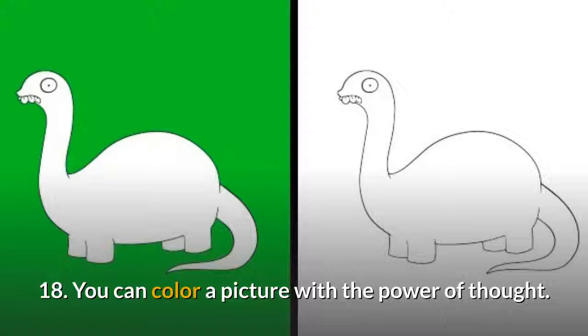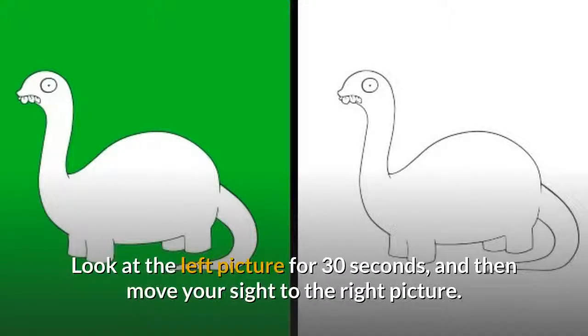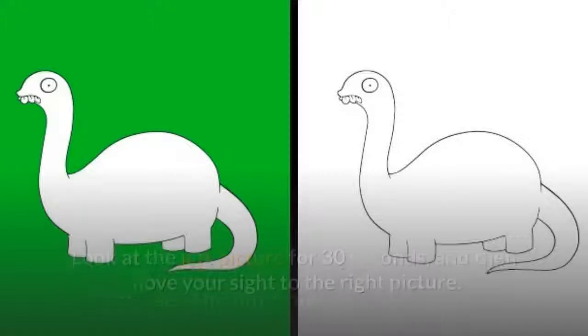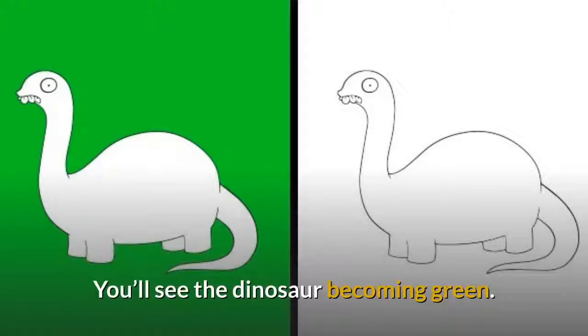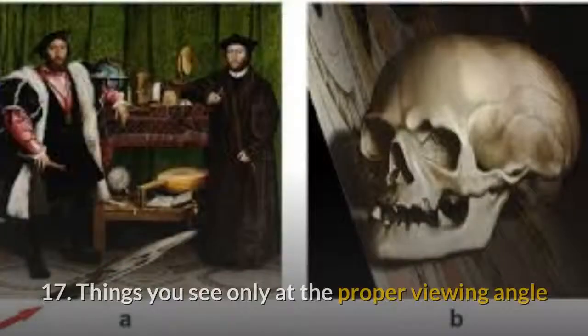Number 18. You can color a picture with the power of thought. Look at the left picture for 30 seconds, and then move your sight to the right picture. You'll see the dinosaur becoming green. The effect is active until you blink.